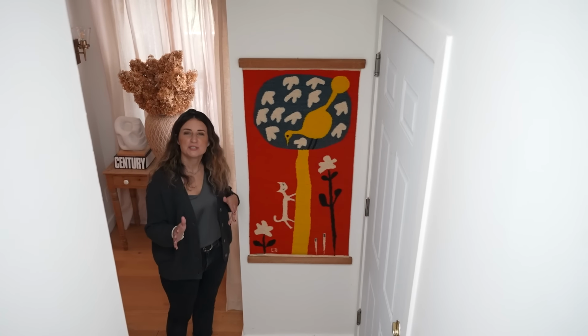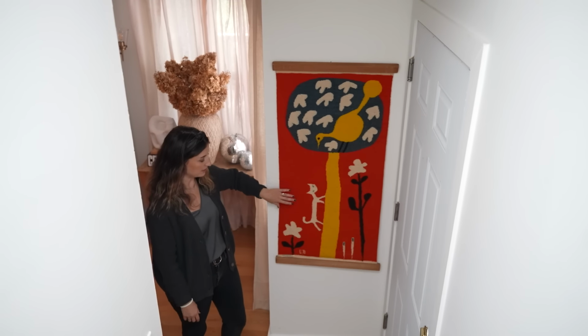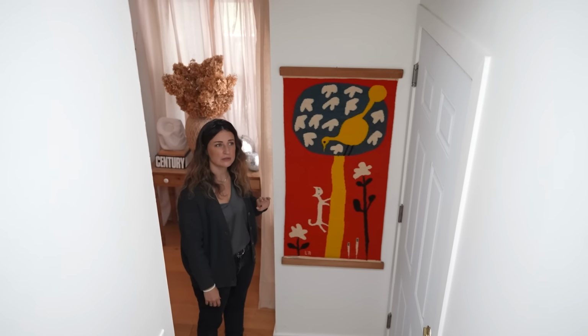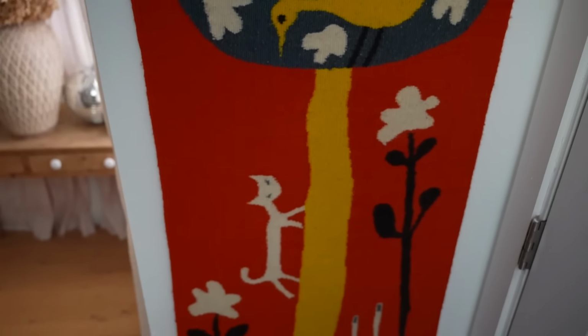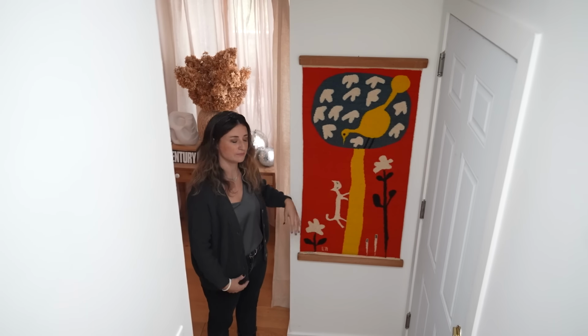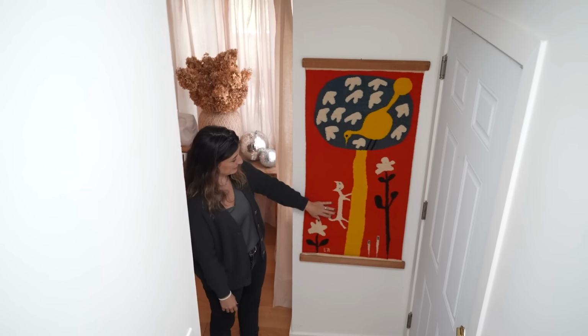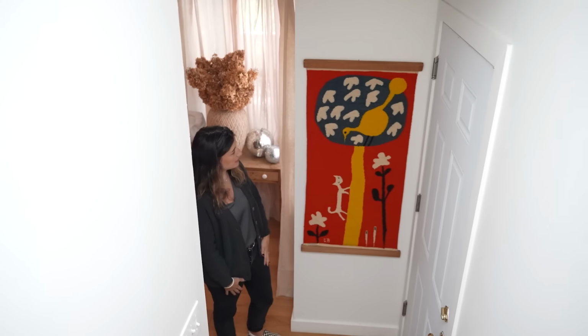So before we head up to the media room, I just want to show you this textile from Evelyn Ackerman. I found it in Texas at an estate sale. I went on the last day, and this was in a crumpled up bunch on a bed, kind of buried under stuff, but the color caught my eye. And I didn't even know what it was at first. I just loved the picture and the scene. I thought it was really, really nice.